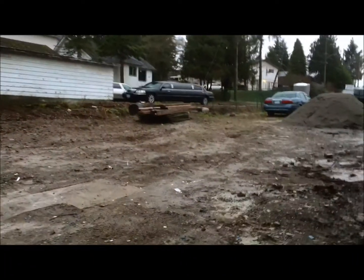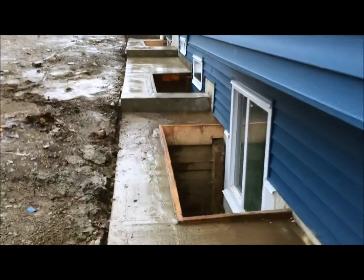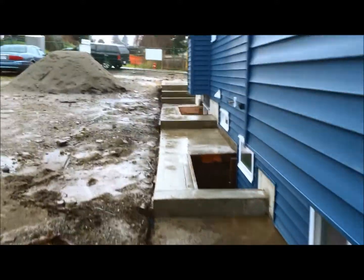We cleaned all the skylights, they were full of garbage. All the good lumber, that was good, we piled it up there nicely. So we're done for this job for now.